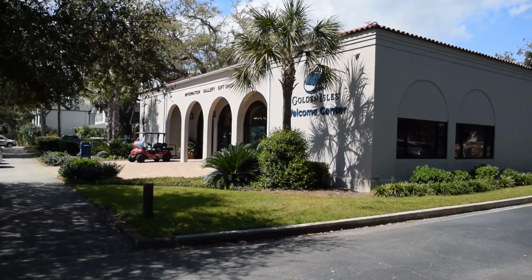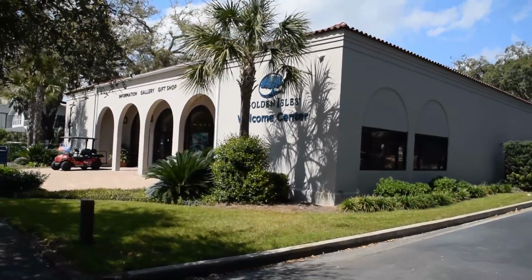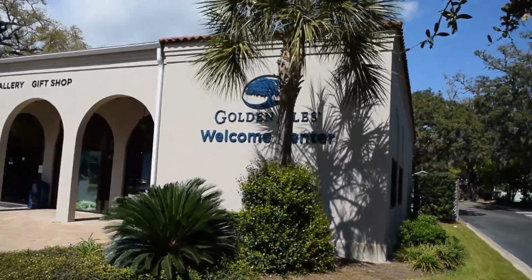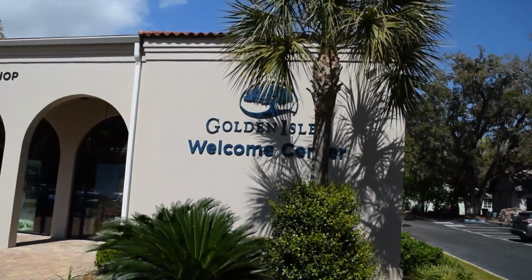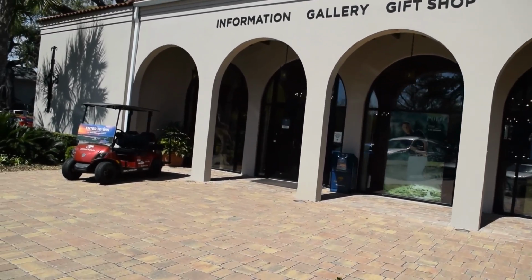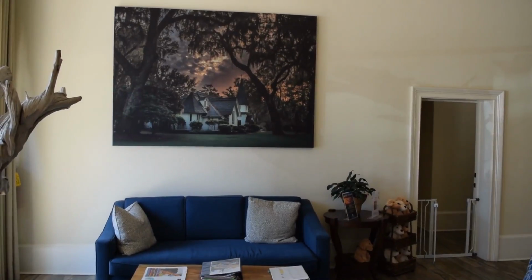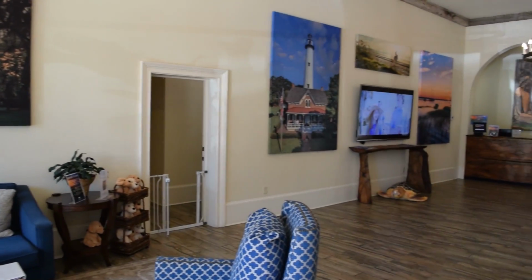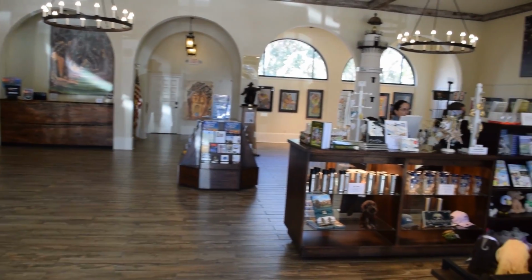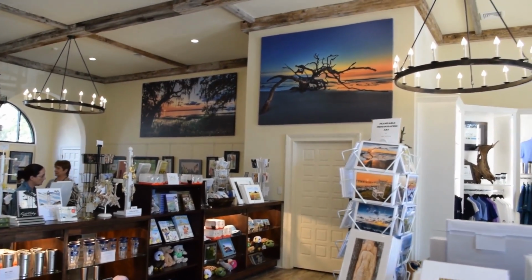All right, with the lighthouse out of the way, I found my way back into the town here, and in doing so I've come across the Golden Isles Welcome Center, which is what I assume they call the islands in this part of Georgia, the Golden Isles. So this has some information, a gallery, and a gift shop. We'll go in and take a look. All right, so once inside you're greeted with some really beautiful paintings of the island and a small gift shop. Really is a beautiful, beautiful spot.